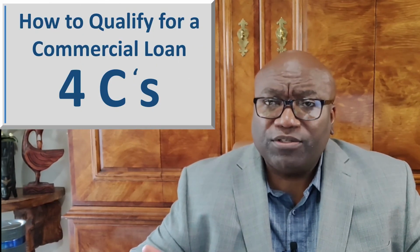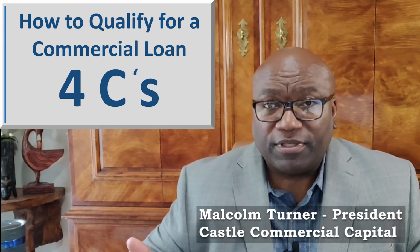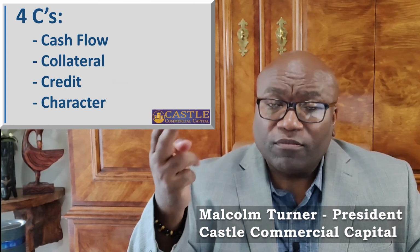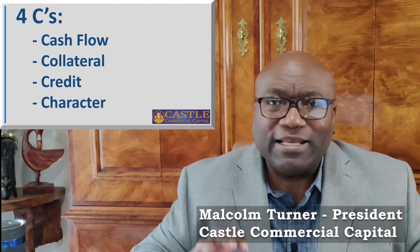So those are the 4 C's that you need to take into account to get approved for a mortgage. That's all we're talking about here: getting approved. What's your cash flow, what's the collateral, what's the credit, and what's the character. Those 4 things will govern 95% of the underwriting of every deal.